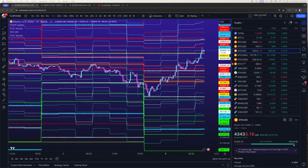Center of the weekly range. Rejected to the bottom of the daily range, right up to the first resistance level on the daily volatility range. Pulled back to the top side of the 68.3, and now it's worked its way up. Closed, right now, a couple of candles above the center of the monthly volatility range. That is the yellow cross line right there. Beautiful.